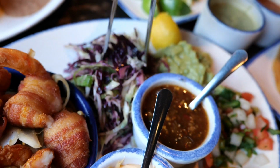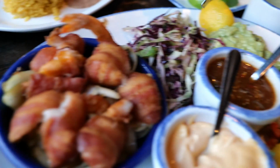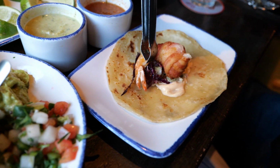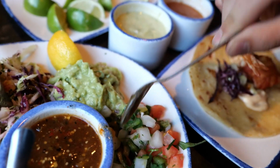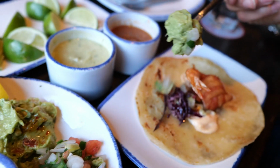Yum. Yeah, that coleslaw. You gotta get your veggies. And okay, there we go. A piece of shrimp. Can't forget the guacamole though. Yes, guacamole. Okay. Just to make it extra creamy and rich.